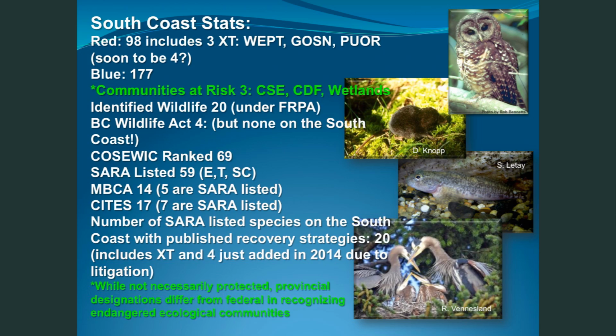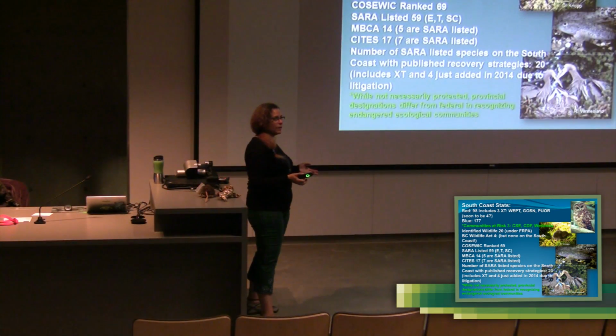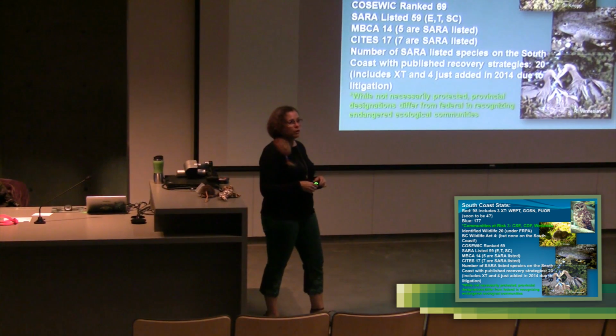Now, how many people have heard of any of those particular species? Therein lies part of the problem. A lot of the species that I'm going to be talking about are not very charismatic, they're not well known, they're often very small, and you may never see one in your lifetime. So the Western Pond Turtle, that will give you a clue, that's a turtle. It was one of only two freshwater native turtles that we had in British Columbia. We have one left, and it's endangered.